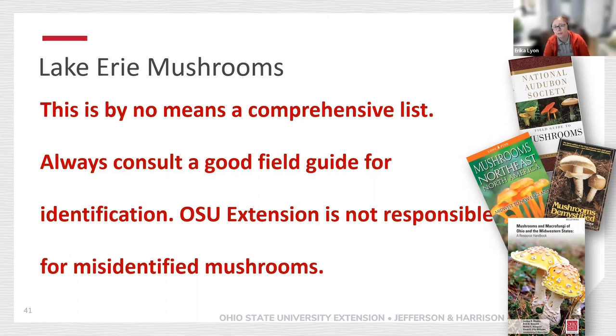Attend fungal forays. So the Ohio Mushroom Society frequently offers forays during the spring, summer, and fall months. That's a great place to go out on a hike with fellow mycology enthusiasts and find different mushrooms. And a lot of that knowledge can be shared during those events. It's one thing for me to talk about it on a slide, but it's another thing to see it in person.